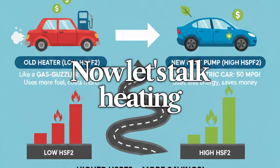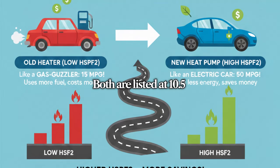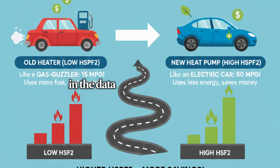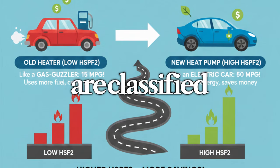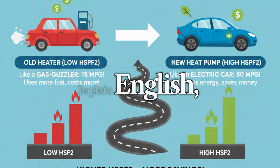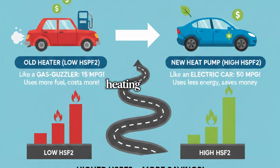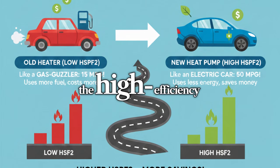Now let's talk heating performance, because that's where these two get interesting. Both are listed at 10.5 HSPF in the data we're using, and both are classified as ultimate systems. HSPF is the heating seasonal performance factor. In plain English, it gives you a seasonal measure of how efficiently the heat pump produces heat over the heating season. The higher the number, generally speaking, the more heat you're getting for the electricity you're using. At 10.5, both of these are in the high-efficiency category.